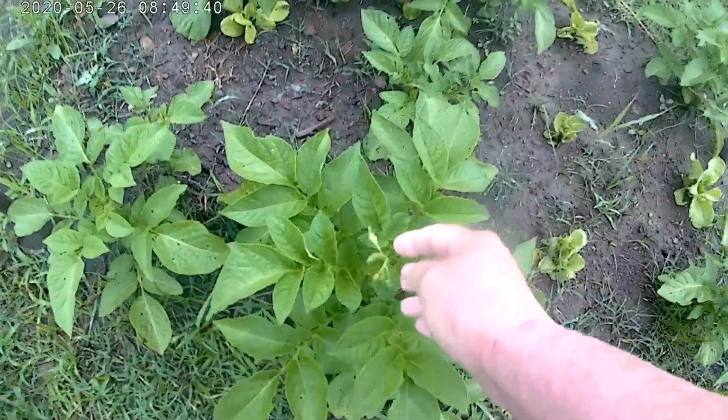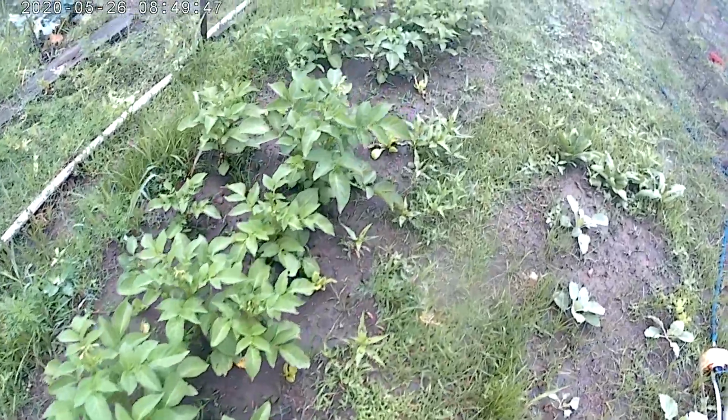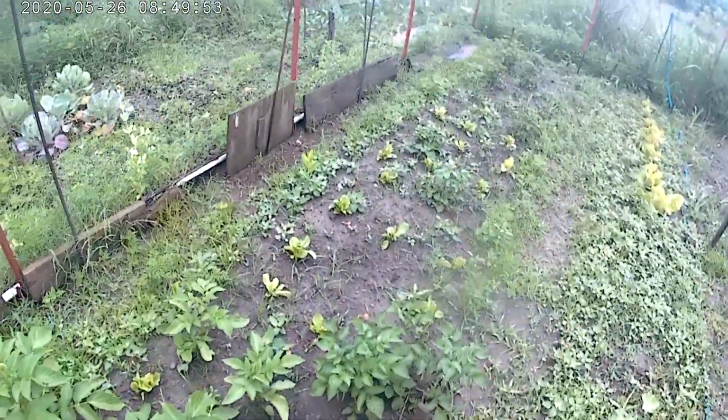And my potatoes are starting to get some blossoms. I'm not sure what that means. I don't know if that means it's getting close to time for me to start digging some potatoes up. I don't know. I'll have to research it and find out. If you guys know, let me know. I really don't know what I'm doing.